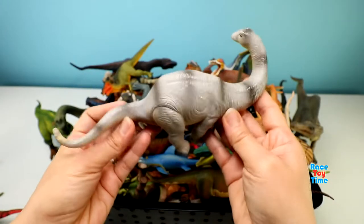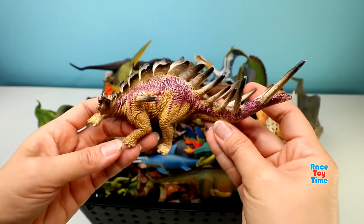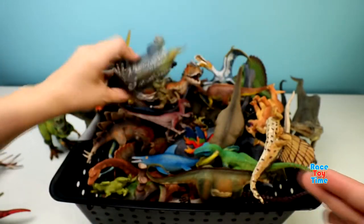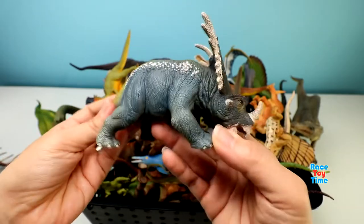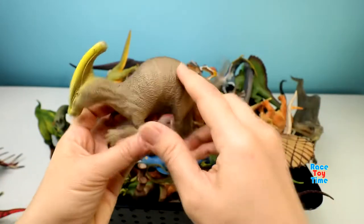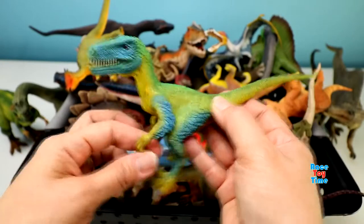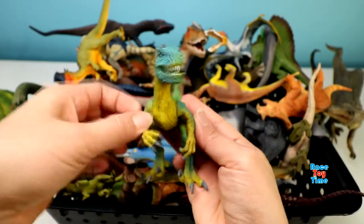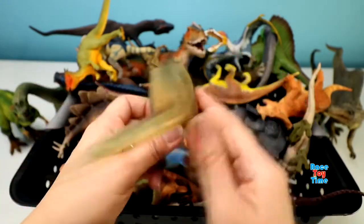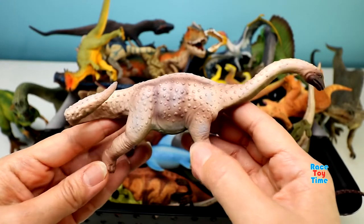Apatosaurus. Kentrosaurus. Styracosaurus. Parasaurolophus. Velociraptor. Nigerosaurus. Brontosaurus.